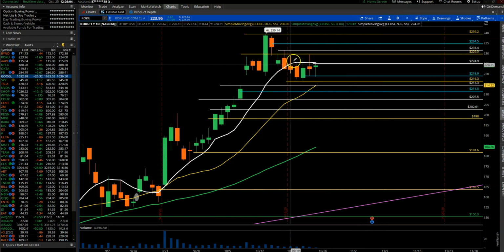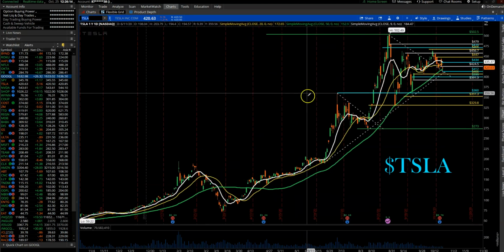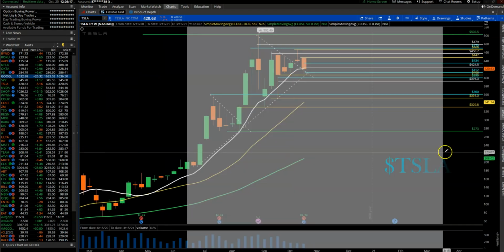Okay, yes, we have some chop here, but the whole market was choppy the past week, so you can't really blame Roku for that. Okay, moving on to Tesla. Let's look at the daily chart first.